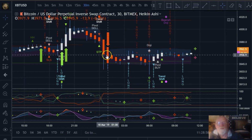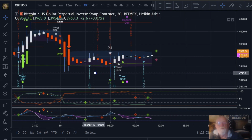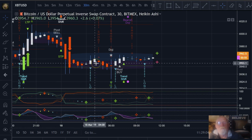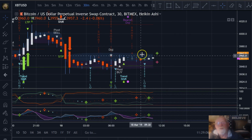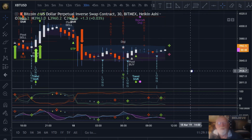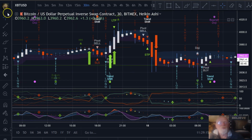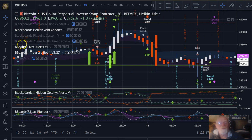And she just kind of stayed right in this channel until we got the next long signal. But again, this is a 30-minute chart. This is where we're at this morning. And she just kind of bounced around a little bit. So that's two things. That's pivot points and that's the treasure bot.